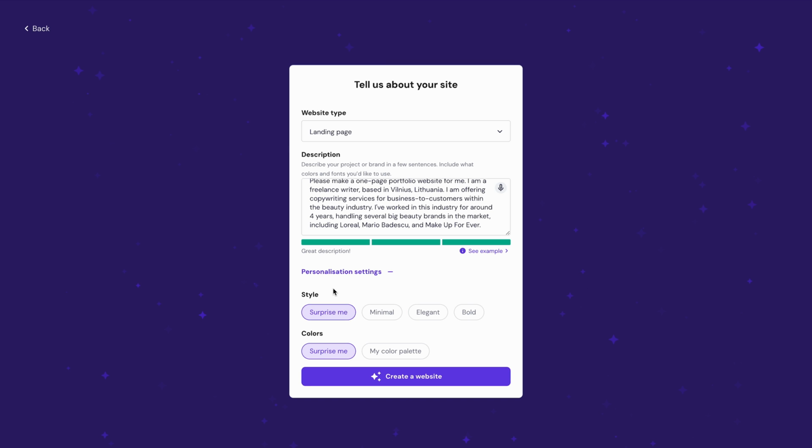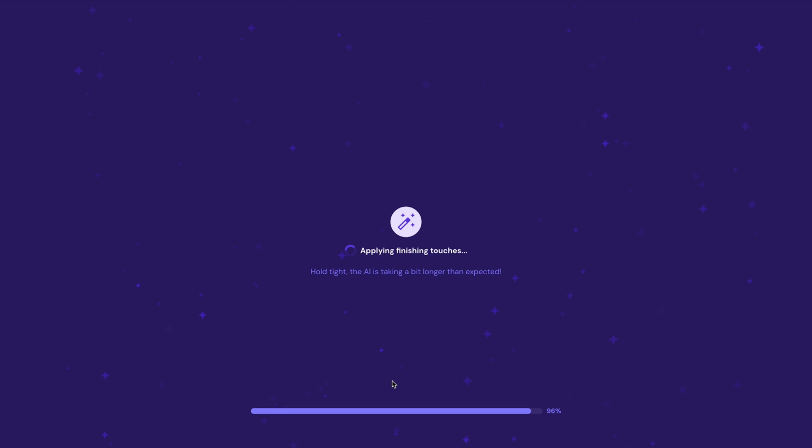So give it a chance. You can always change these settings later in the builder. Click Create a Website and wait a few moments for the builder to finish creating your website.